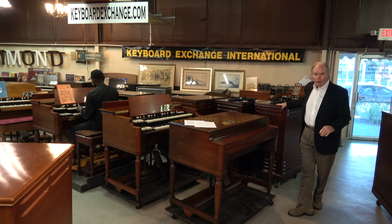Also, remember, when you buy an organ with in-house financing from Keyboard Exchange International, we do not charge interest, and you can prepay at any time without penalty. So keep all that in mind, and if you've been waiting for something extra special, and you'd like to talk with me about Premium Plus instruments that can be customized to your specification, give us a call, send us an email, stay in touch. Thank you for your time and attention.